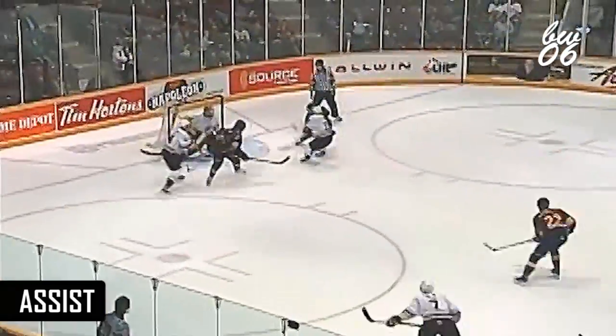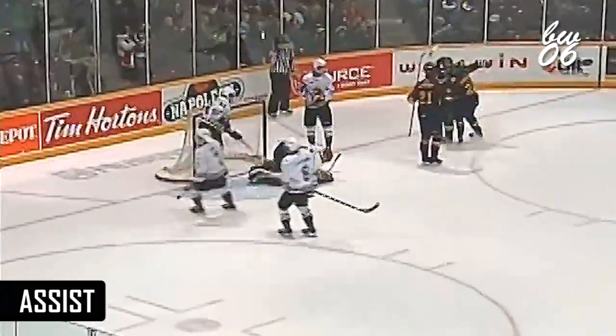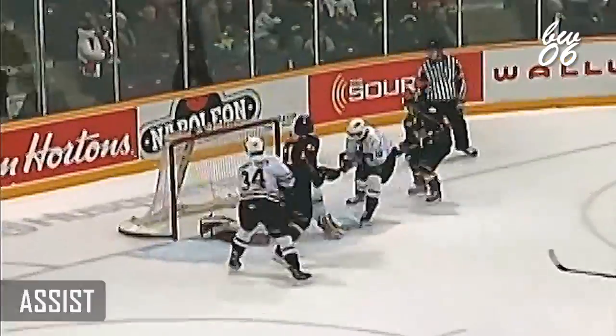Again, nice setup here by Zach Hall. The quick snapper by Lemieux, who was up at the blue line, and the pass just didn't reach him. Lemieux now cuts in, across, shot, they score! This time a beauty. Individual effort by Lemieux.